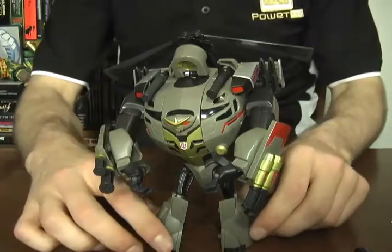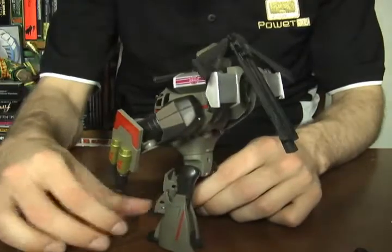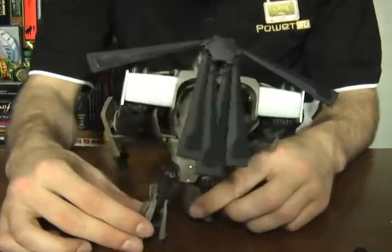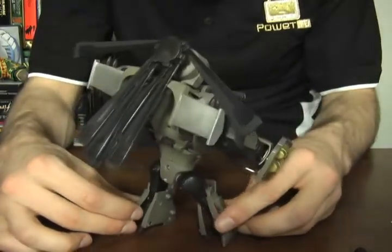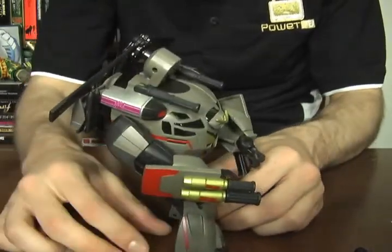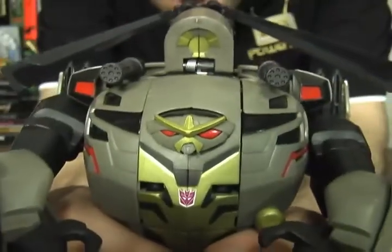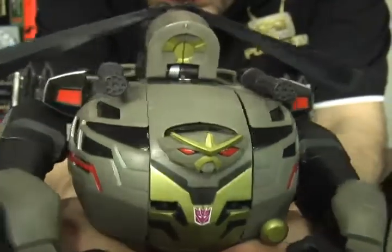Just to give you a quick turnaround of the figure. In addition to the limited shoulder articulation, I think much like Lugnut, Blackout could have definitely benefited from the leader class treatment. That being said, I love this figure and I am just happy to have a Blackout figure at all.